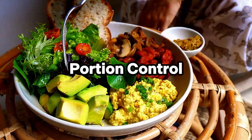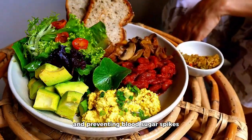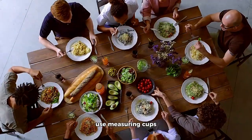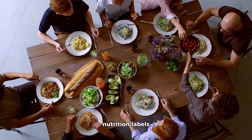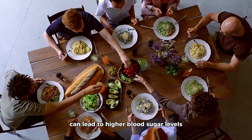Portion control. Managing portion sizes is crucial for controlling calorie intake and preventing blood sugar spikes. Use measuring cups and pay attention to serving sizes on nutrition labels. Overeating, even healthy foods, can lead to higher blood sugar levels.